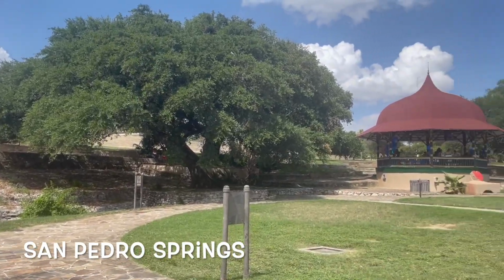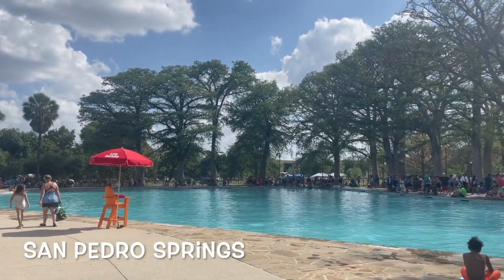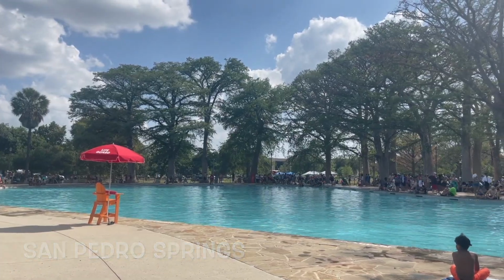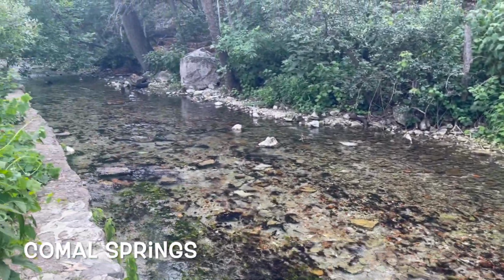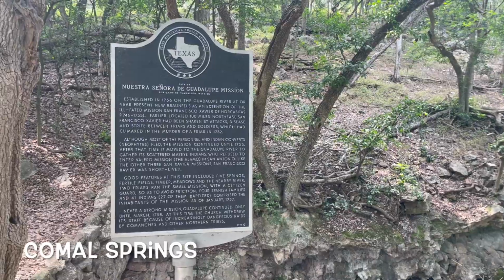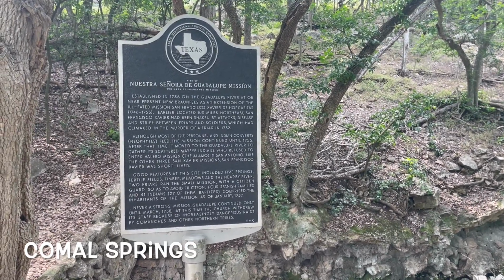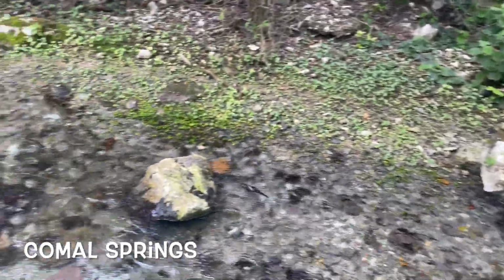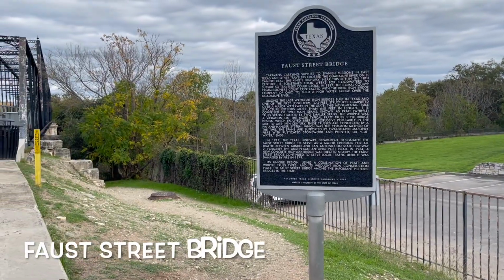Springs were incredibly important when you were on the road for Camino, such as San Pedro Springs and Comal Springs in New Braunfels. These places were a great spot along the Camino. You get some fresh water. You get to water your horses, your animals. You get to drink fresh, clear water.